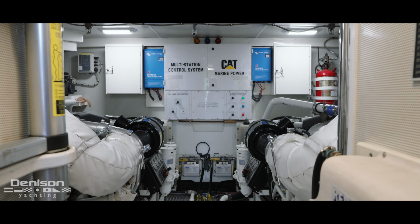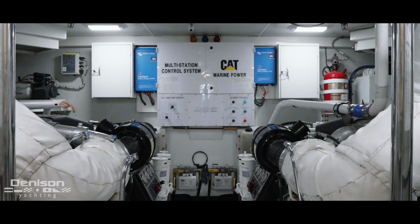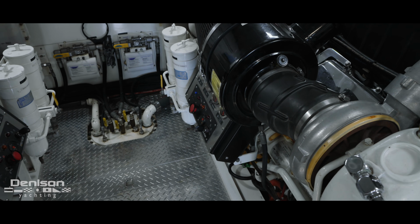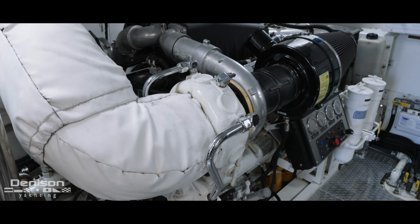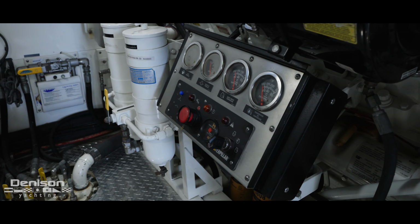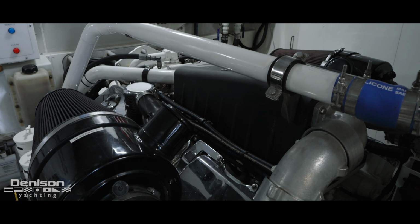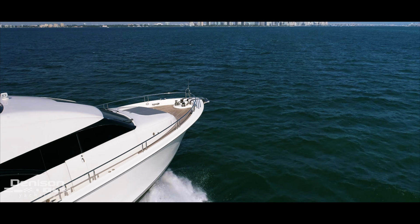And this is a pretty special engine room. Again, we feel that American vibe, loads of space on both the inside and outside of the engine, so access is a breeze. These CAT C32s are absolute beasts. That access to get around and work on things is super important. These C32s are 1,650 horsepower apiece, and incredibly, they can drive this yacht at over 30 knots. That's impressive for anything in the 80-foot plus range.